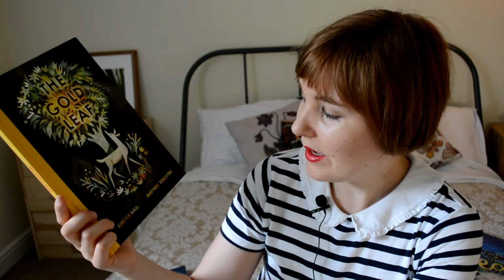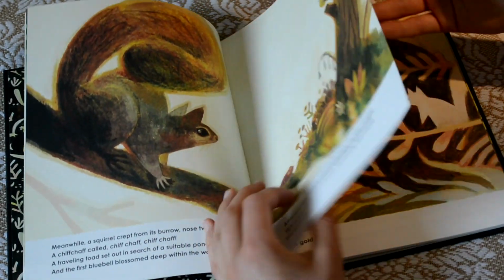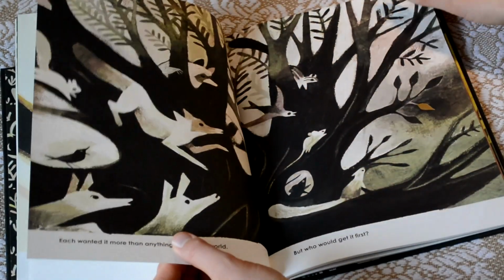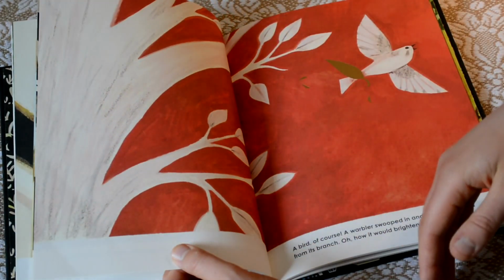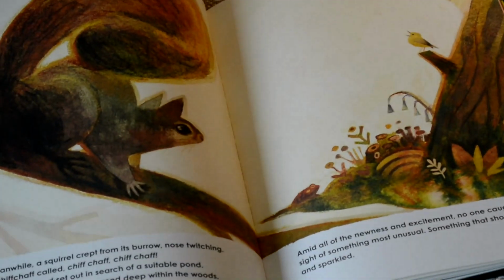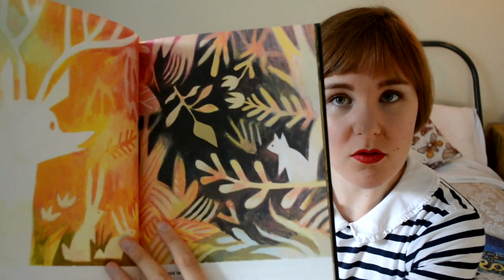Then there is Gold Leaf, or The Gold Leaf by Kirsten Hall and Matthew Forsyth, and it's another one with a beautifully cloth bound spine and inside, the illustrations in themselves are gorgeous and it's a beautiful story, but when it gets to the bit about the gold leaf that is in the title, it's actually a gold foil.